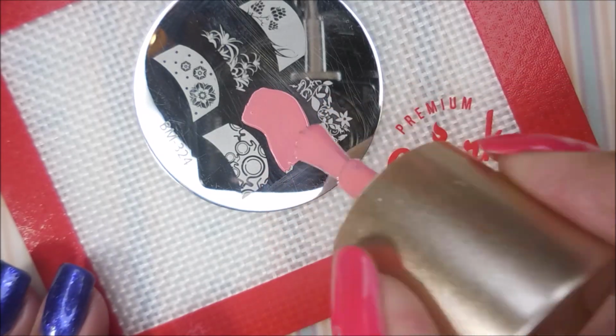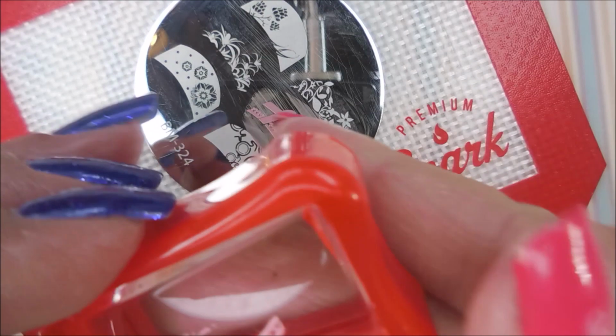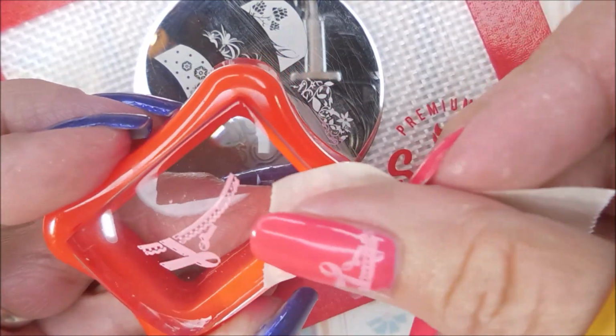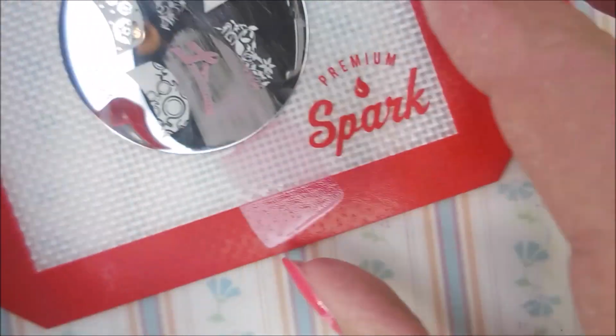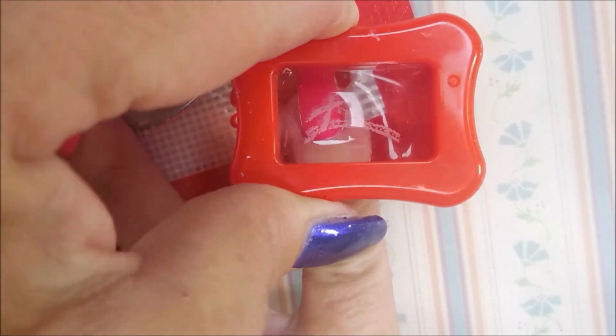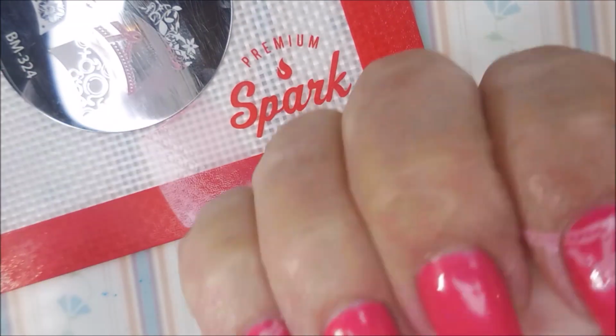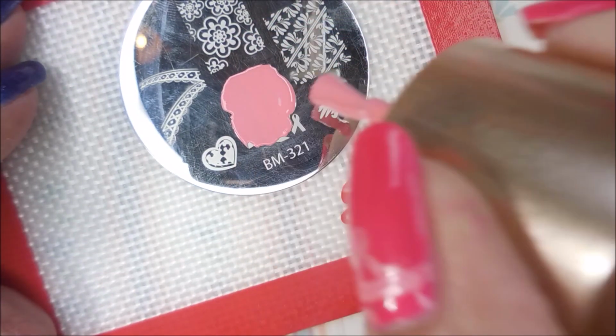And here we go again with that same image. Beautiful stamping polish. The color is really pretty. Gotta use a little piece of tape to get that excess off. Even though it would have been up on the skin, I still wanted to get it off of there. And I kind of smudged this one. I don't know if it was user error or if I had some Burt's Bees somewhere, but it'll be okay.